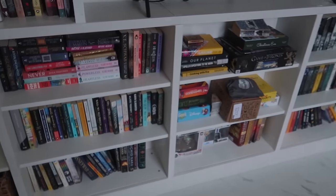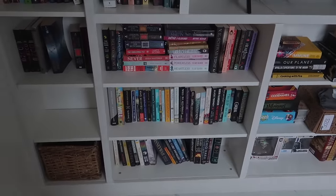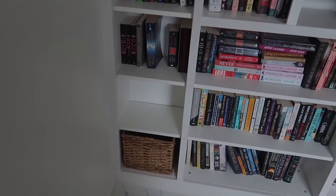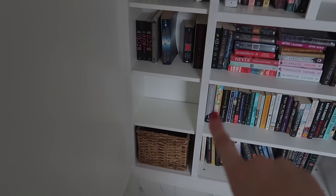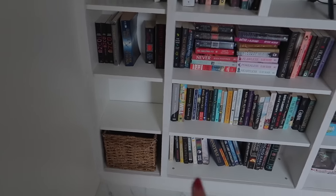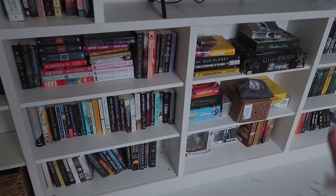So yeah, the books aren't organized right now. I'm going to do a whole separate video on that, and not all the bookshelves are filled in, but I need to find some storage bins because the IKEA ones don't fit in these little guys. So I need to find some online that will fit into this space so we can have some storage and clean this up a little bit.